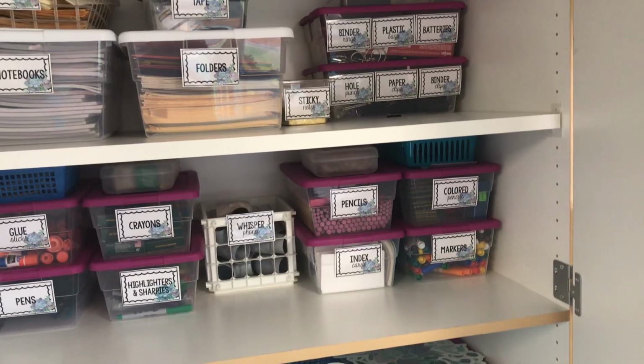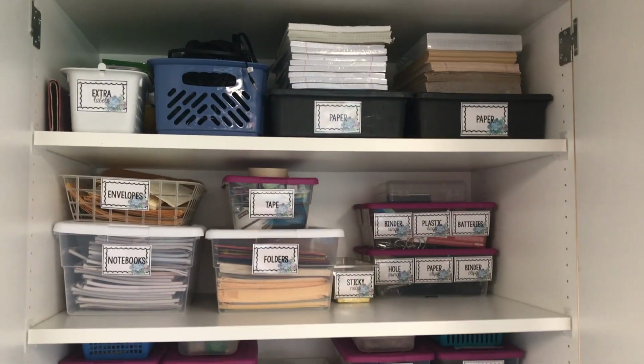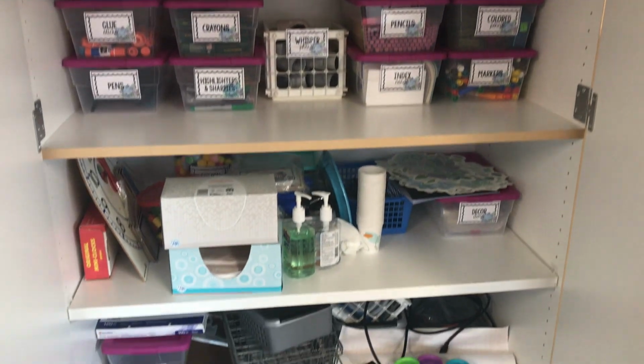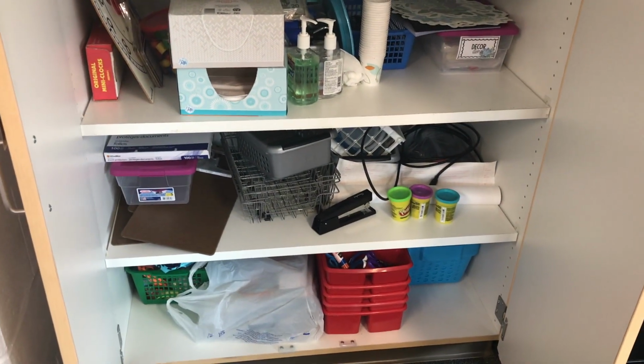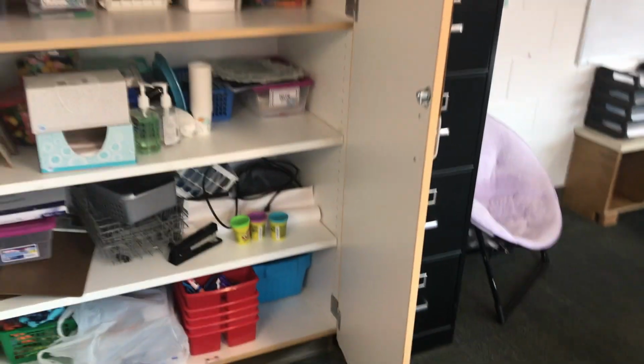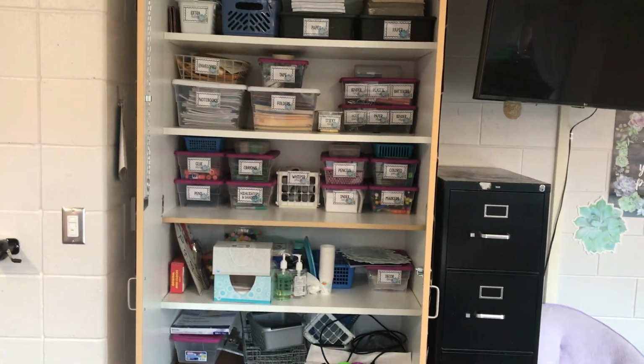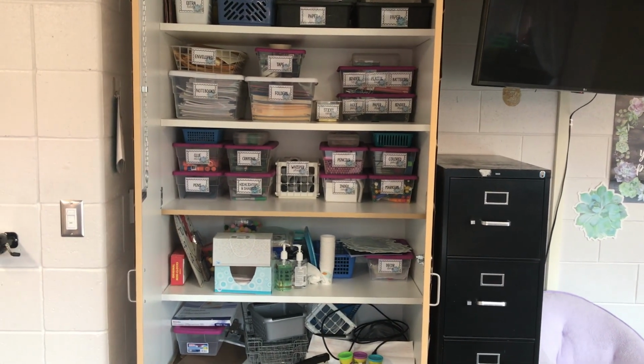I already organized all of the materials, which here I'll show you. So I already had time to go through these materials and put them into bins. The bottom though still needs work, but I did this all on the last day of school, so not bad for a day's work, and I'm really thanking myself now.